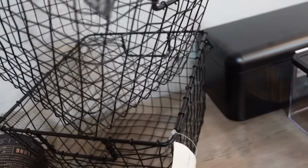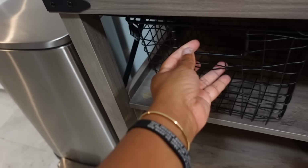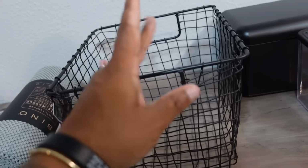And then I picked up these two wired baskets. They go for $9.99. Thought maybe these can fit down here. Well, they might not fit side by side. No, they don't. Oh, they don't fit in there, so only one, okay. And I can always use this in the pantry, in the cabinets, or wherever.